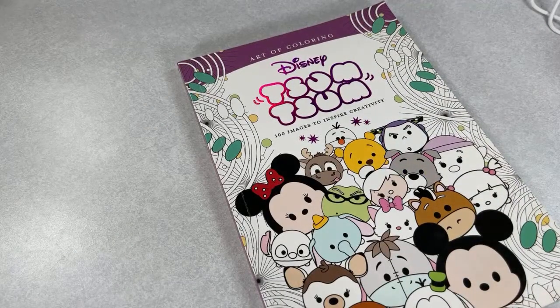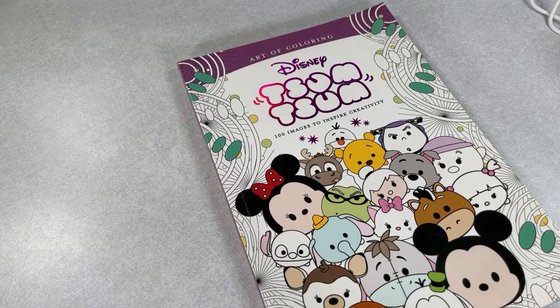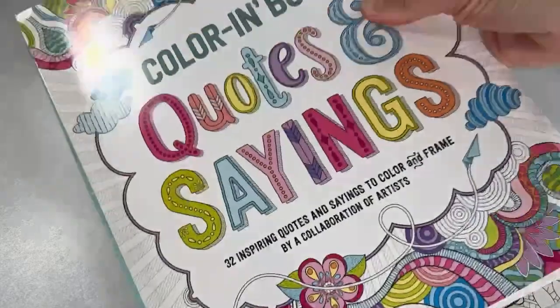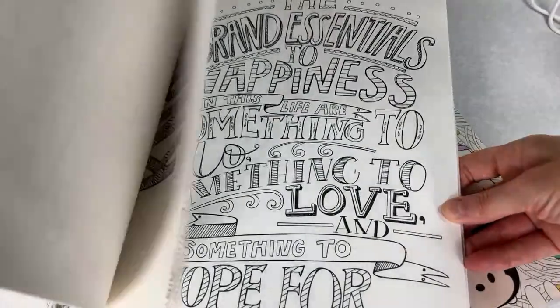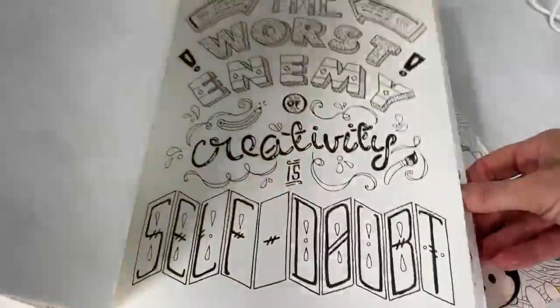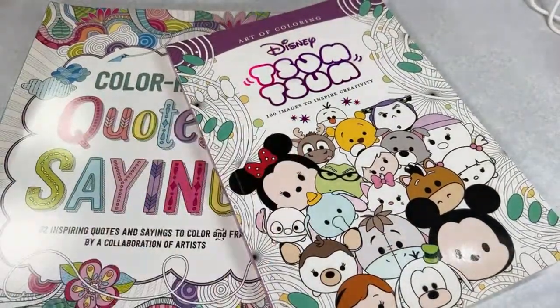Okay, again, both of these are available. This one for $8, Curious Creatures, and this one for $10. Also, I have this available for $8. The Disney Tsum Tsum is available for $8. I have a color in quotes that I'm going to offer for $5. This is from Uli, or it might have been International Arrivals. This is all color in quotes. The paper is really nice. So this one's for $5. This one's for $8. This one does have a couple bits colored.